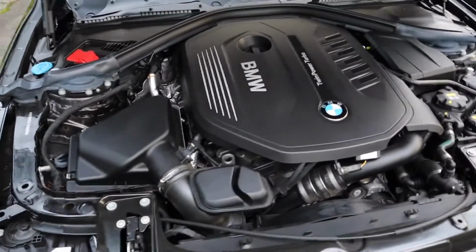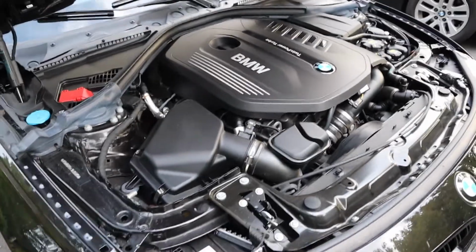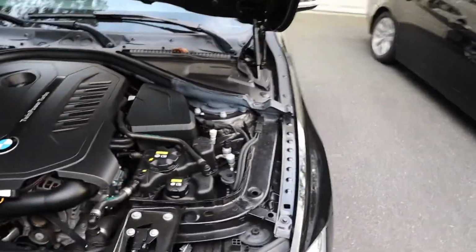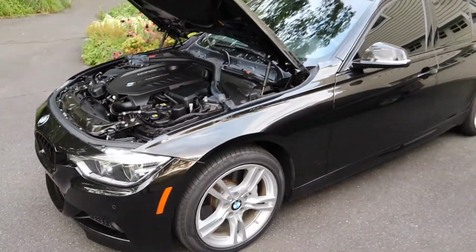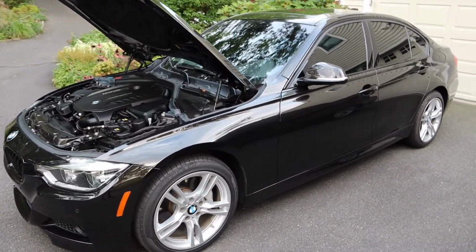So it's no secret that the B58 is a very capable motor at this point. I have this thing pretty much essentially completely stock. I'm planning on leaving it that way for now. I don't have any immediate plans for power mods right now.